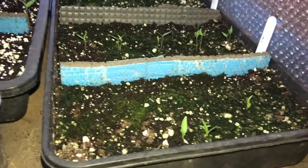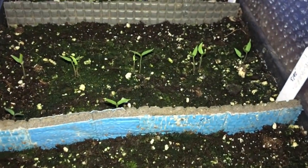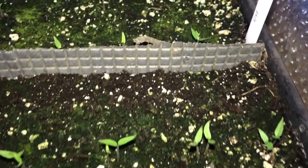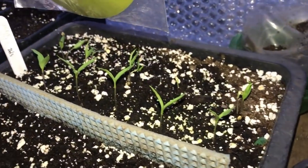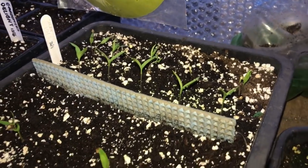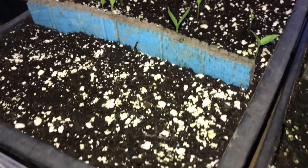I haven't checked anything in here yet. I haven't even looked at anything in here yet, so it's a bit of a surprise for me too. We've got the chillies. Like I mentioned, I didn't think these were going to pop up, but I'm so pleased to have them. There's a few of them popped up. I need to get them potted on. These jalapenos have popped up now as well. The first batch has popped up, the second batch has popped up, as have these Cayenne.